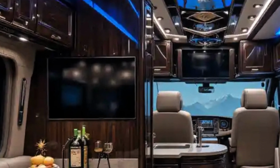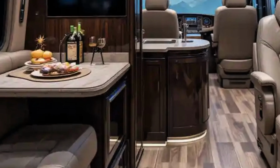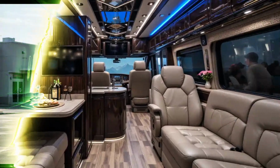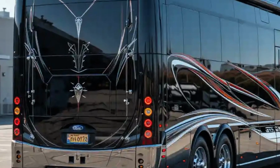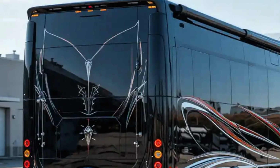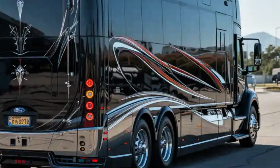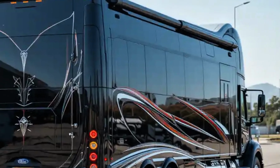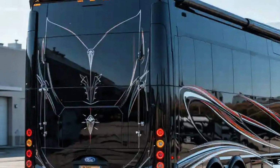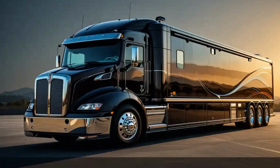From the front, it looks like it's ready to take on the world. The chrome grille dominates the scene, massive and brilliant, flanked by LED halo headlights that slice through the dark like a blade. Above, the windshield stretches wide, giving the driver a panoramic view of the road ahead. Twin vertical exhaust stacks rise on each side of the cab, polished and proud, completing the aggressive yet regal stance.